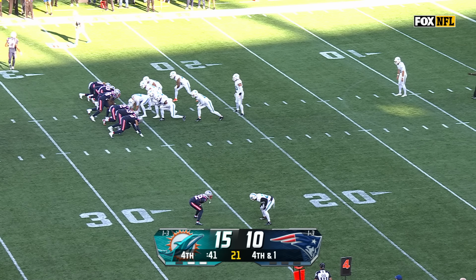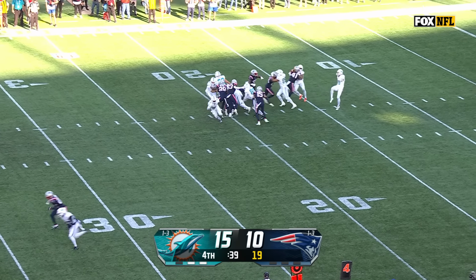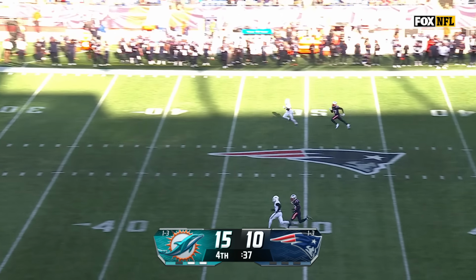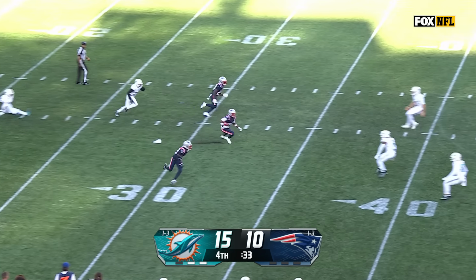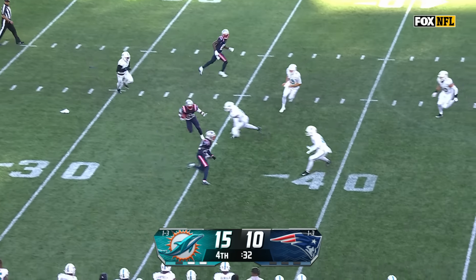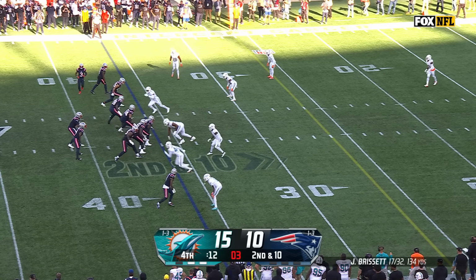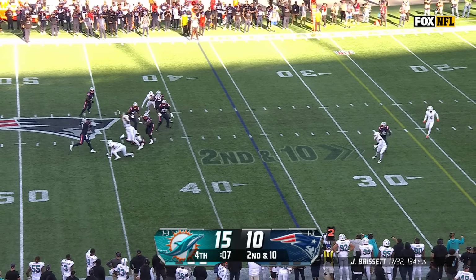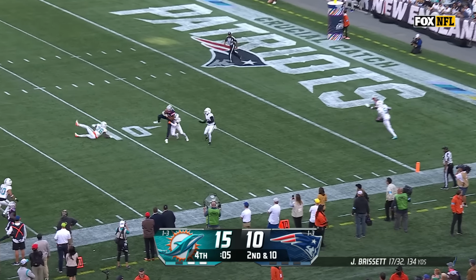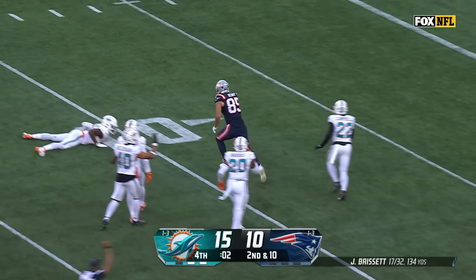Marcus Jones back to receive. Will check the pressure on Bailey, who gets it away. Quick kick by the punter. And slips out of a tackle inside the 29 and gets all the way up to the 43-yard line. Brissett with time fires down the field and the catch is made. Gotta go. Hunter Henry inside the Dolphin 10.